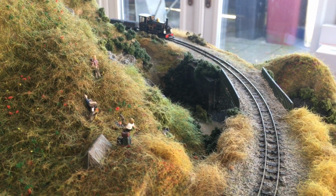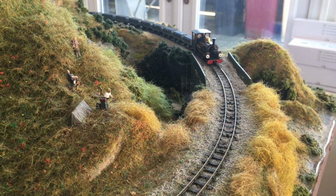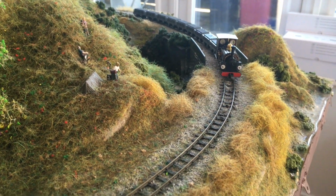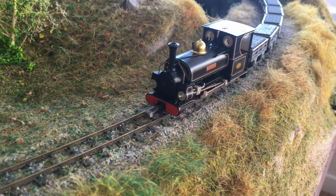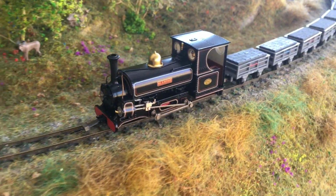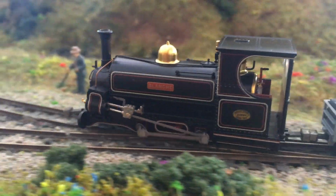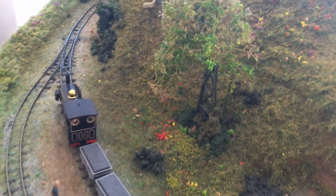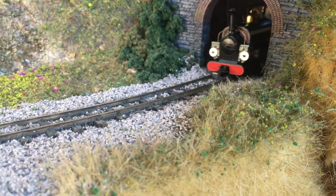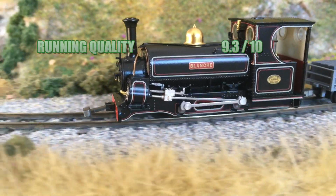On running quality, the locomotive performed pretty well. Bachmann have managed to get a reasonable amount of ballast weight into this, and despite its short wheelbase 0-4-0 chassis, it did seem to run reasonably well. There's a slight hunting motion as it goes along, and whilst the performance did improve the more I ran it, it didn't quite feel like it would reliably manage a super slow crawl, but overall it's a pretty great performance, and I'm going to give it a 9.3 out of 10.